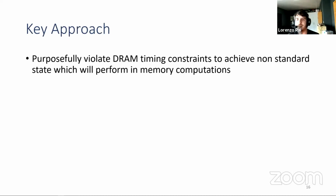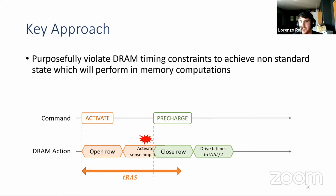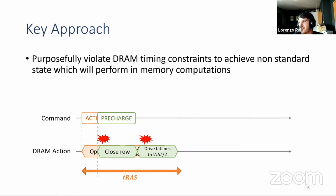So the key idea of the paper is that we can purposefully violate the DRAM timing constraints to achieve a non-standard state. For example, if we reduce the time between sending a pre-charge and an activate command, thereby violating the row pre-charge time, we can interrupt stages of the activate command before they are executed.